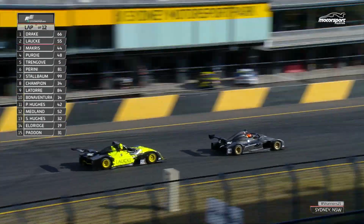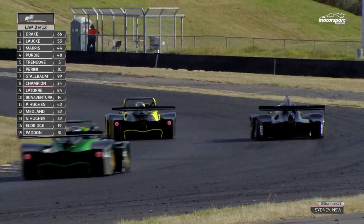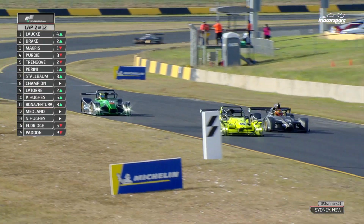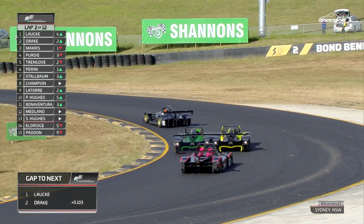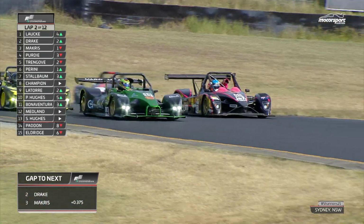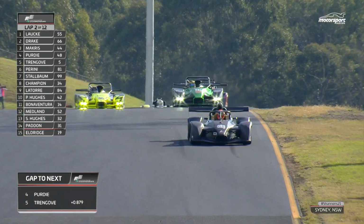John Paul Drake leads at lap number 1, and he's got the wily veteran looking down the inside of him there. And have a look at Mark Lauke. He spent most of 2019 spinning this Wolf, and now he's spinning it right up into the front of this race. John Paul Drake just hiding underneath that halo there, as Jack Perkins mentioned. Macris up the inside of Lauke there and just relegates him back 2 spots.